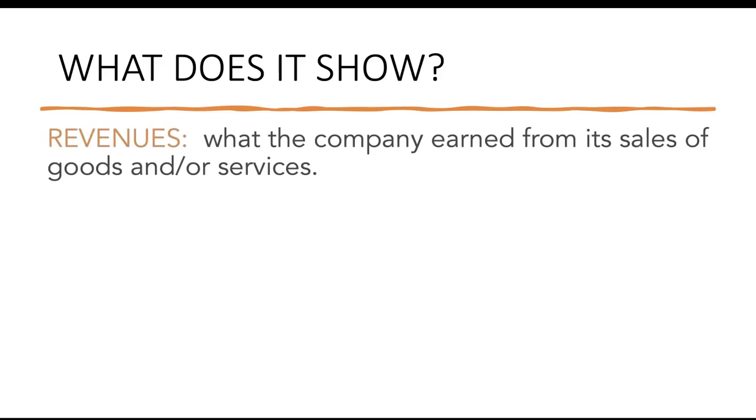Revenue or sales is straightforward. It puts a dollar figure on how much the company sold in its main business activities. For a clothing store, revenue would mean the total of all sales for the period after any returns or discounts.